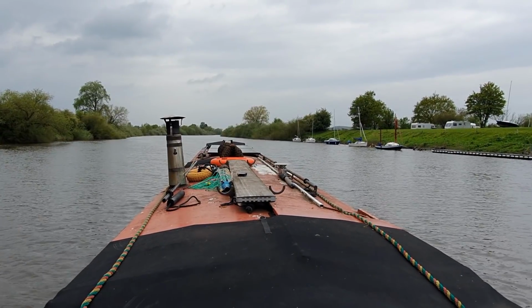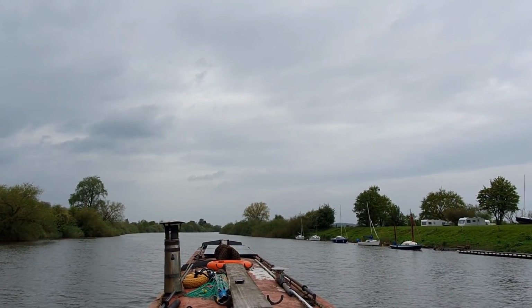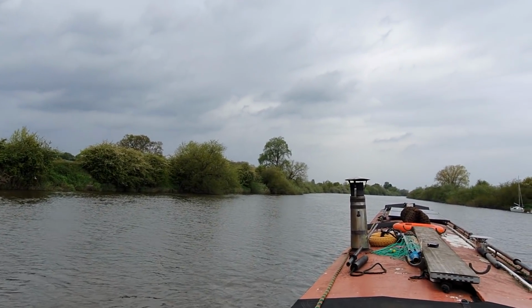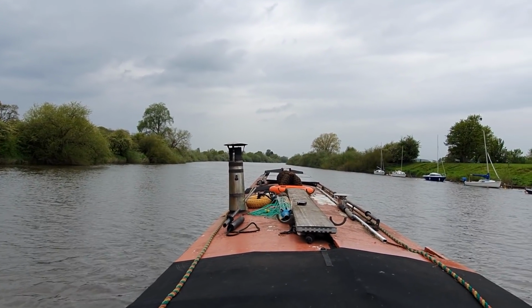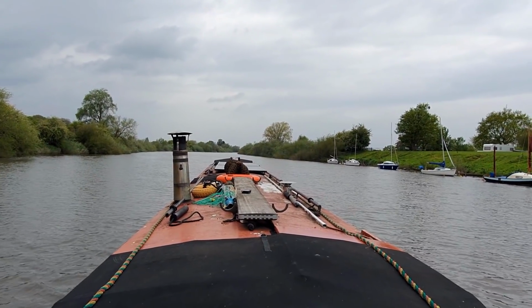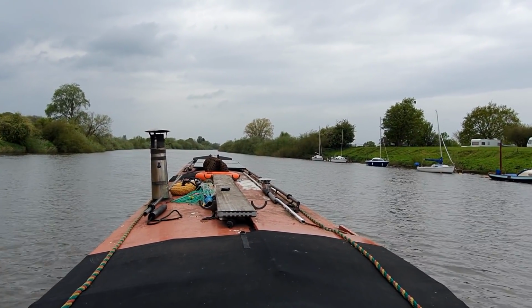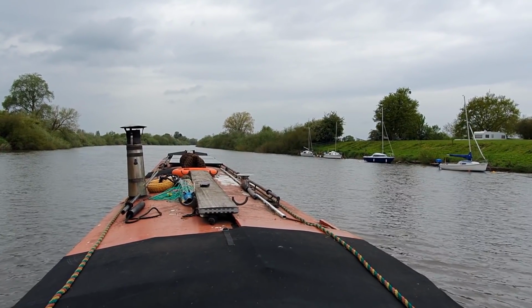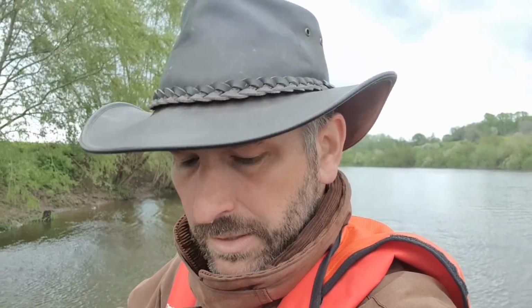So, yeah, the weather's a bit ropey. Hopefully the rain will hold off. I haven't been soaked to the bone yet today, which is a refreshing change on this journey. But we have had a little bit of rain. I can live with that. Anyway, we're making good progress now. Flying along.